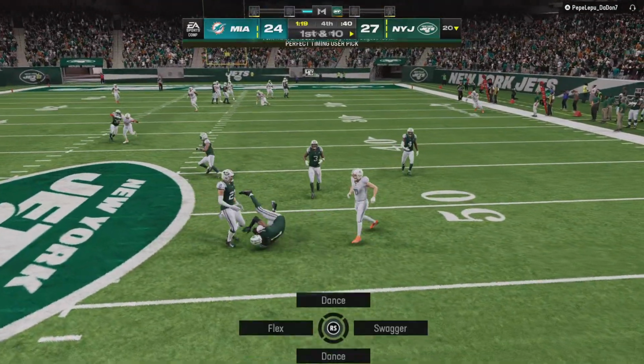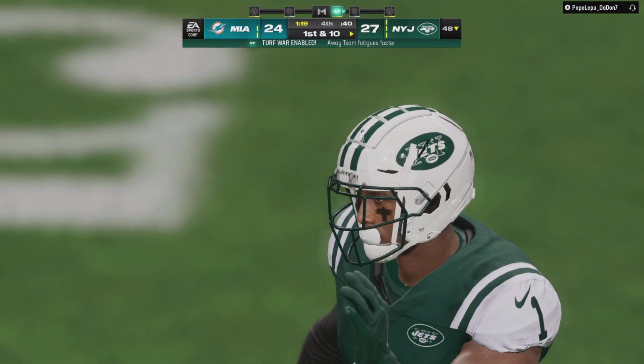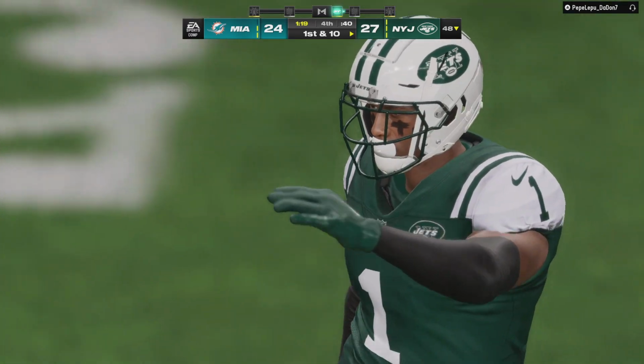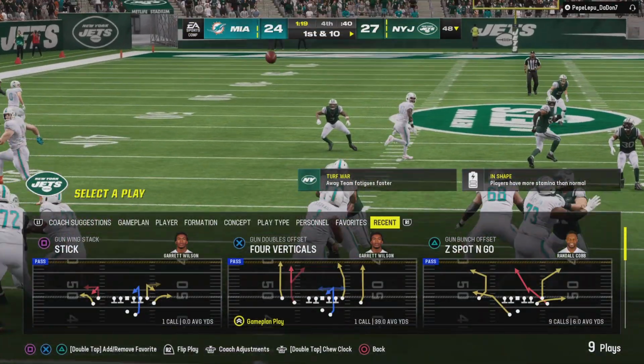Oh, and that's going to sabotage their comeback plans. It is intercepted. Sauce Gardner picks it off. And the Jets have just about sewn up this football game.